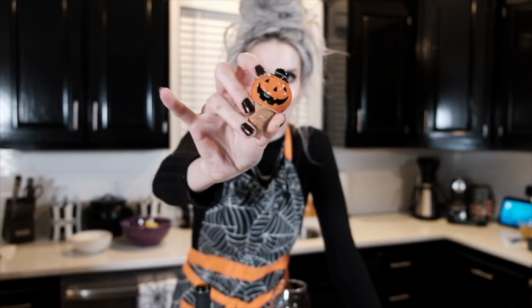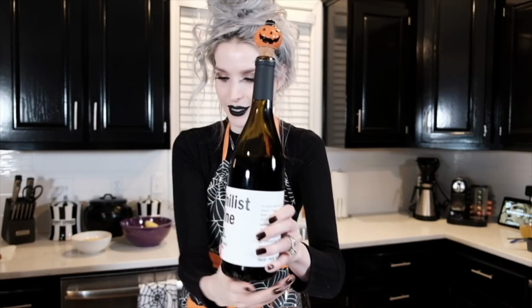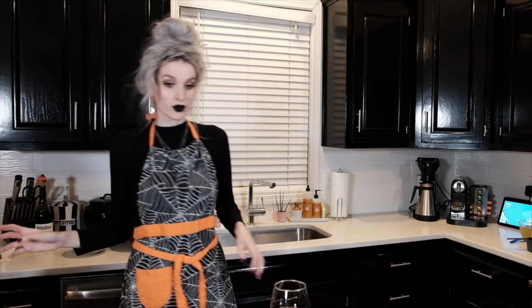Smells good. Also, side note, when I was cleaning out my kitchen a couple weeks ago, I found this jack-o'-lantern wine stopper. I'm like, this is perfect for the spooky kitchen. Just a good old jack-o'-lantern wine stopper. I don't even know where I got that. Who knows, but I'm not mad at it.